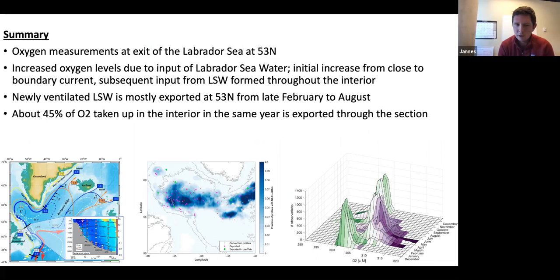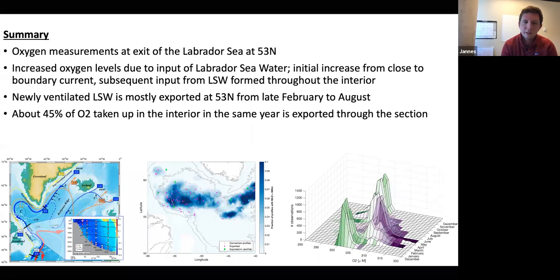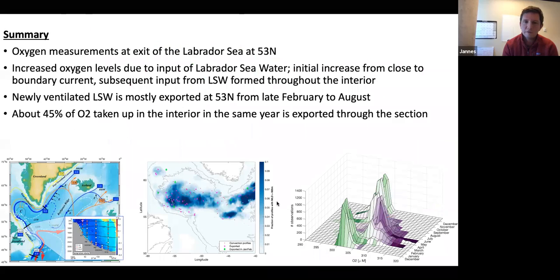So is your question where the 45% comes from, like how I decide how much is taken up? That's based on the CO2 cycle data from the interior, so we go all the way back to this figure from the Atamanchuk et al. paper. It's basically this uptake that we measured in a different study, multiplied by the area of the Labrador Sea, which gives us an estimate of the uptake in the interior. And then the oxygen transport out of the basin is about 45% of that number.